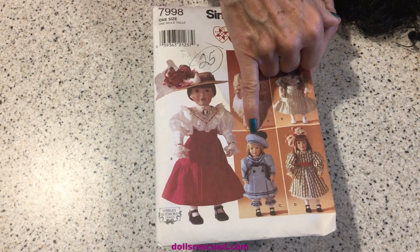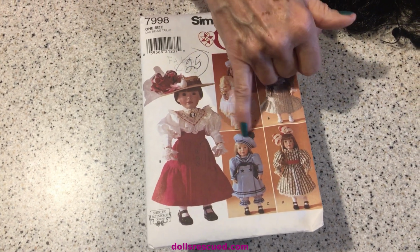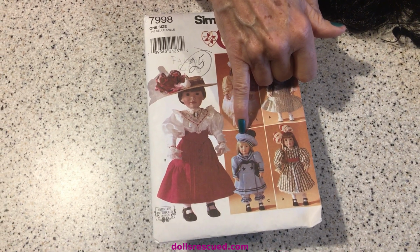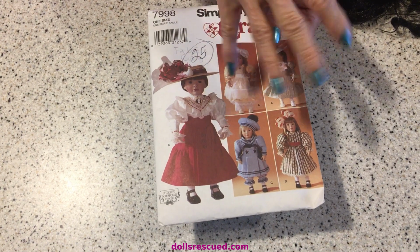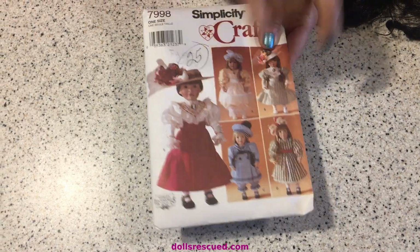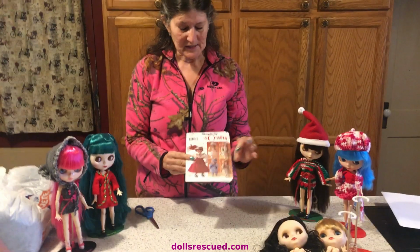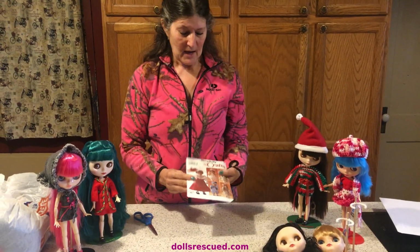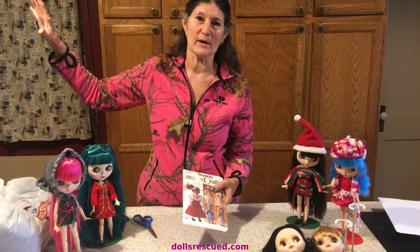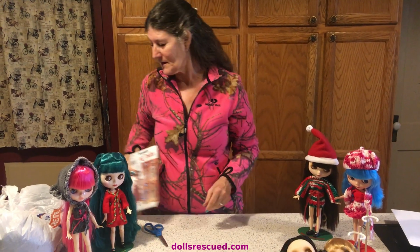But look at this little hat. It is almost a beret, and that will probably fit both the 18-inch dolls, American Girls, Our Generation, My Life As, that type of 18-inch, and also the Blythe heads. So I was excited to find this pattern, and I won't cut this. What I'll do is I'll take a piece of paper and draw around the pattern. Darren gets a kick out of it because I put it up in a window when the sun's coming in so that it comes through and I can edge that easily.